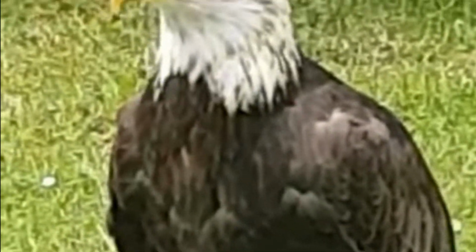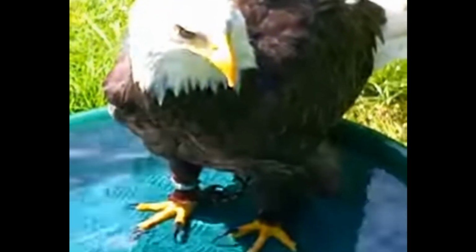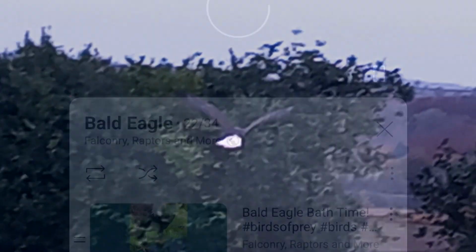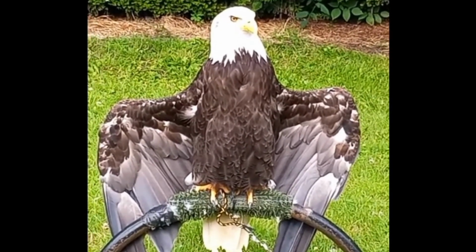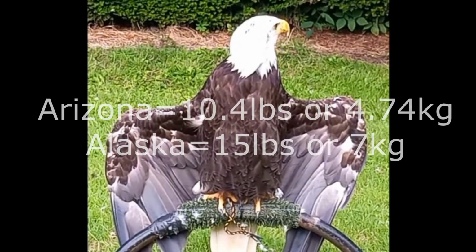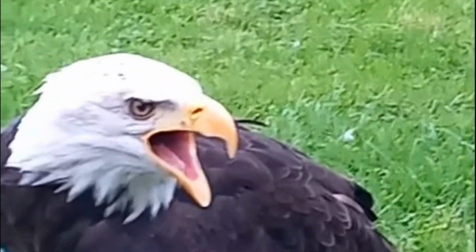complete adult plumage coloration. There are in fact 2 recognised subspecies of bald eagle across North America, and they vary somewhat in size depending on where they are across the continent. The size of an individual bird seems to correlate with Bergmann's rule, stating that individuals further away from the equator are larger than those closer to it. For example, individual bald eagles wintering in Arizona can reach around 10.4 pounds in weight, but the largest individuals are from Alaska, and they can reach up to 15 pounds in weight.